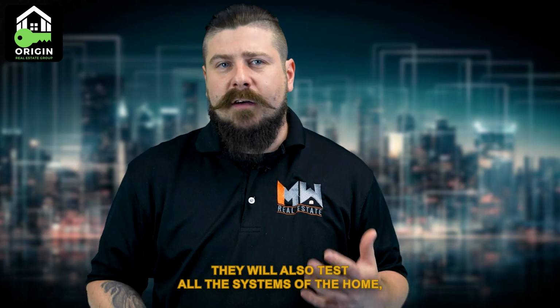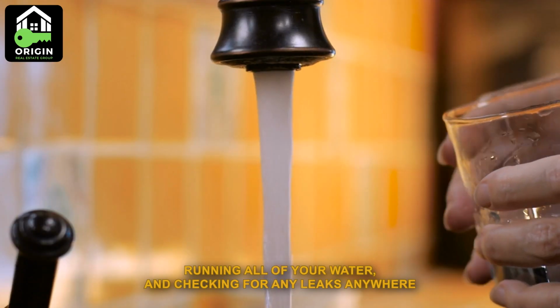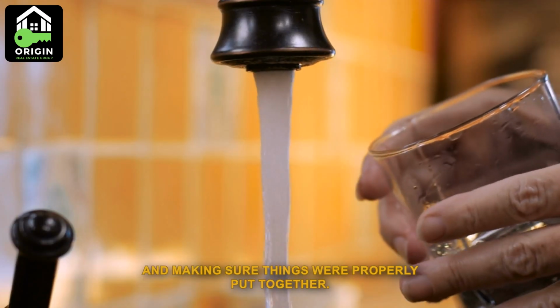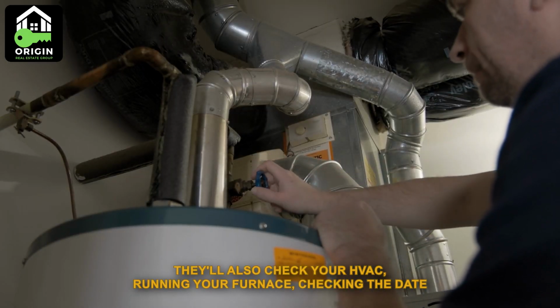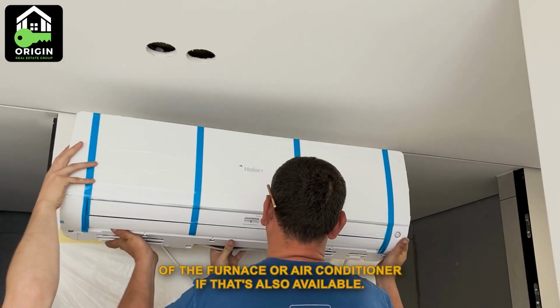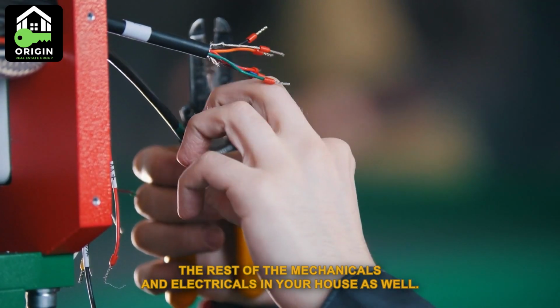They will also test all of the systems of the home, which include things like your plumbing, running all of your water and checking for any leaks anywhere and making sure things were properly put together. They'll also check your HVAC, running your furnace, checking the date of the furnace, or air conditioner if that's also available. They'll also look at all the rest of the mechanicals and electricals in your house as well.